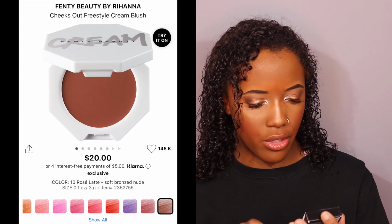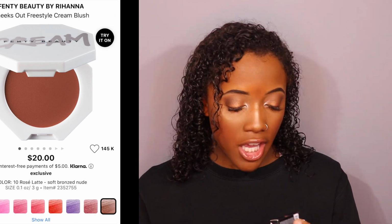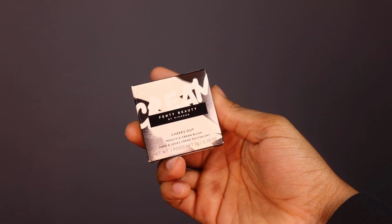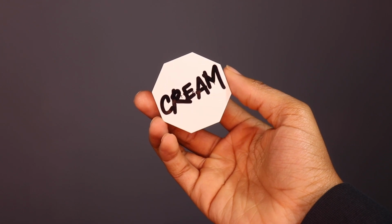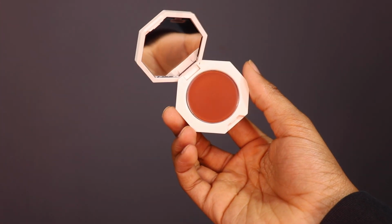I was feeling very different this day. I got the Fenty Beauty Cheeks Out Freestyle Cream Blush in the color Rose Latte, and I heard a lot of people say these are actually a lot smaller than what I expected it to be, especially for the price. This looks like a travel size. It's super, super small, but the color in here is so gorgeous.